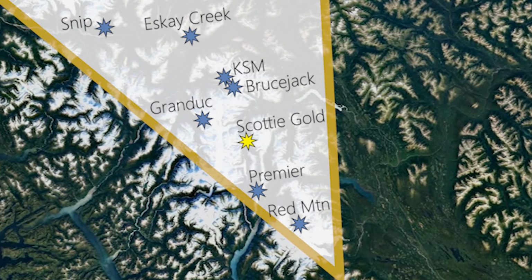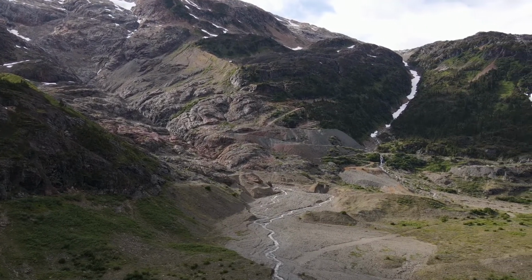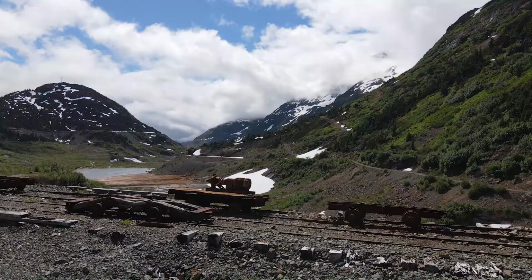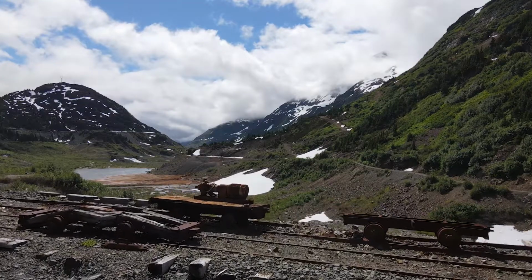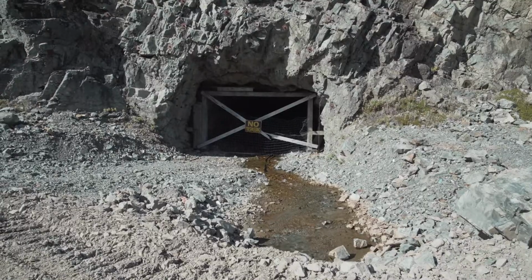It was opened in 1981, and they mined high-grade gold for nearly 4 years, but they only managed to remove just over 95,000 ounces of that because in 1985 the economics shifted and the mine was lost to the bank.